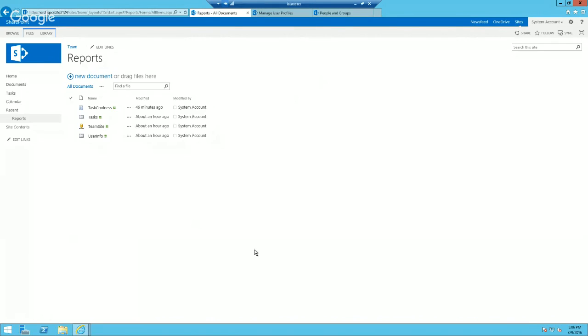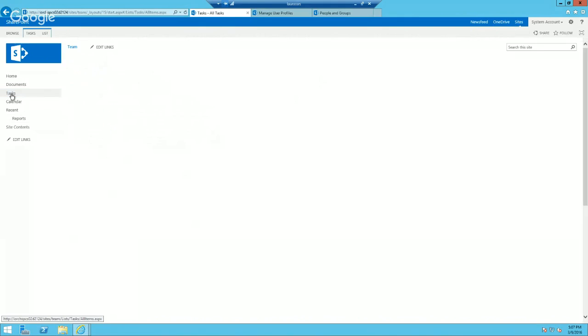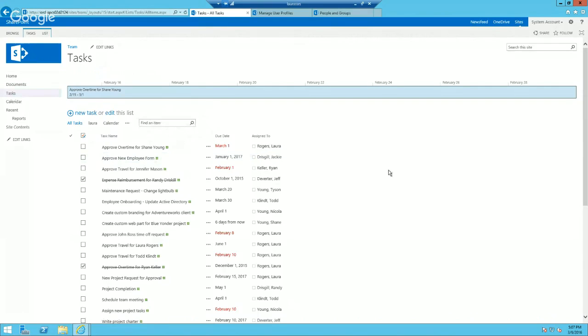So I'll go through creating a report really quick. I could show you several different concepts with several different reports, but I want to show you the ability to see more information about people. We have this task list in SharePoint and these people fields that we use all over the place, but a lot of the times when you're filling out a form, people need to see more information about you, like your department, your phone number, your email address, all that stuff.